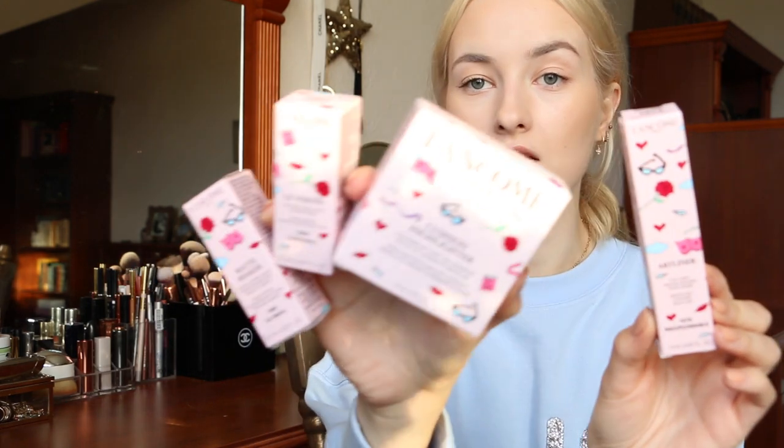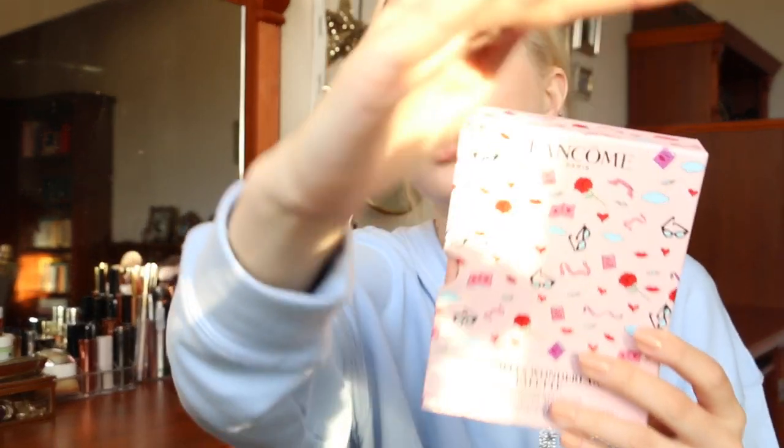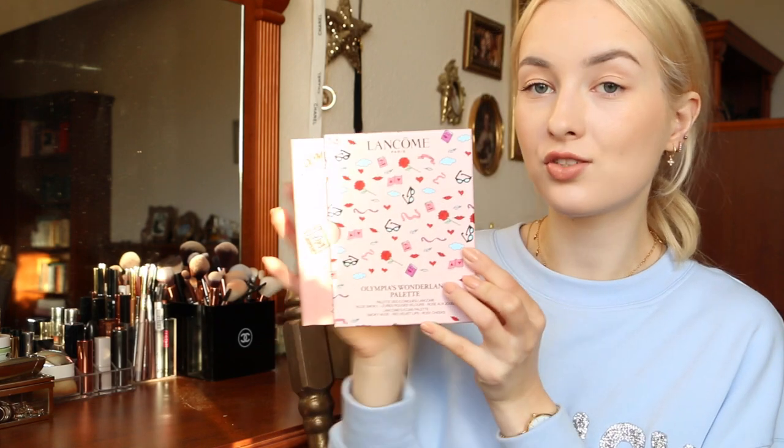And they come in the most adorable packaging I've ever seen. Like, look at it. Look at this. This is insane. Wow. I'm very curious about this one because it actually looks like... It says Olympia's Wonderland. And this actually looks like one of Olympia's clutches. Oh wow, this is like a piece of art, like a collector's item. I don't want to use this. I want to just keep it as a collectible makeup item.